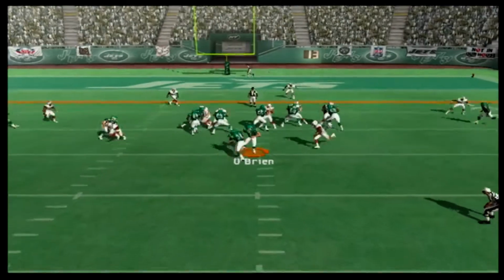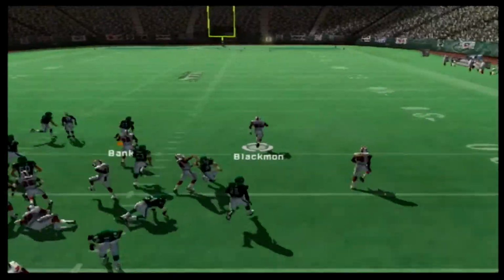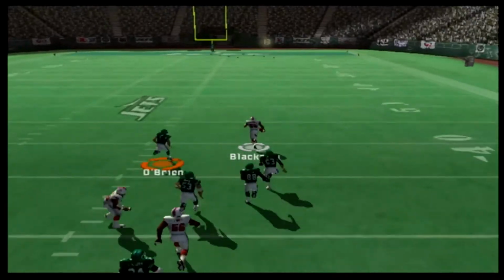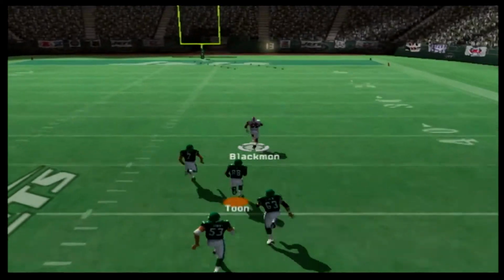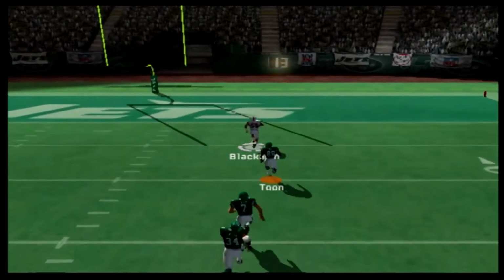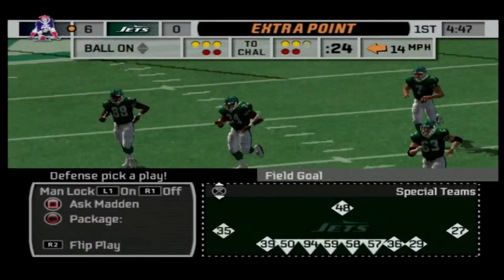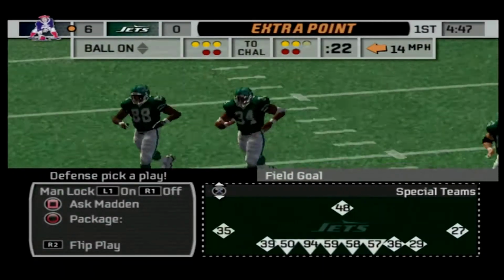The Patriots with a 4-man front. Handed off to the back. Loose ball. The Patriots pick it up. He has room. He dives. Touchdown. A fumble return. And he runs it all the way back for a touchdown.